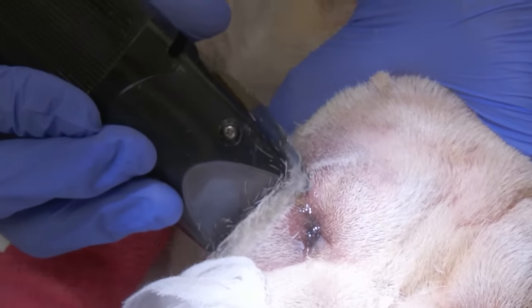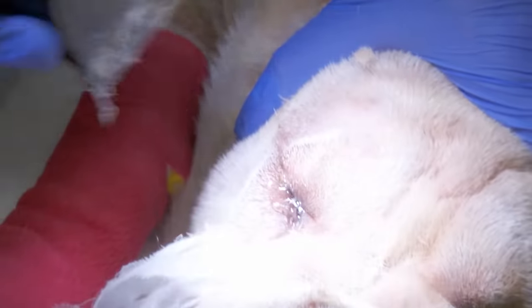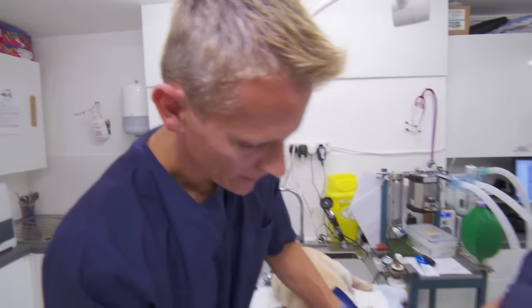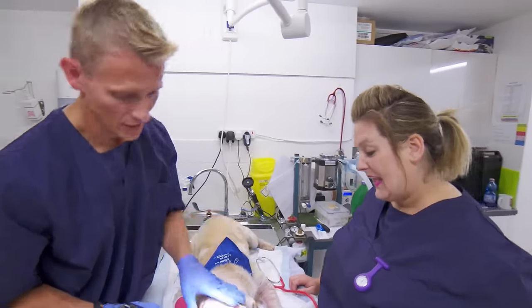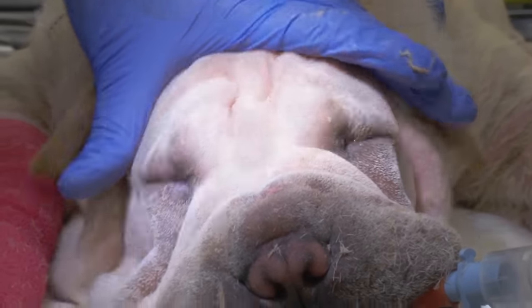Did you get a bit carried away with the clipping? A nice wide surgical site, Gemma. It's not about aesthetics here. Well, it is about aesthetics, so I'm actually giving her a facelift. Yeah. Okay. Time for your close-up.